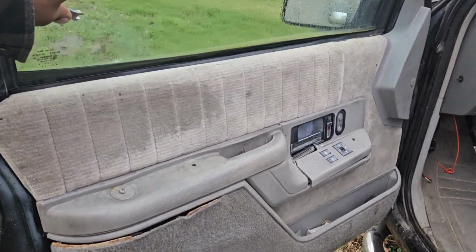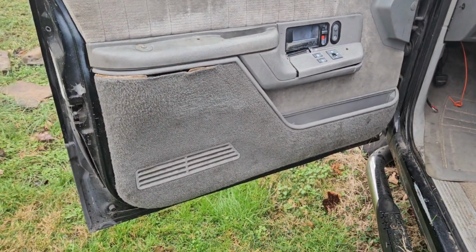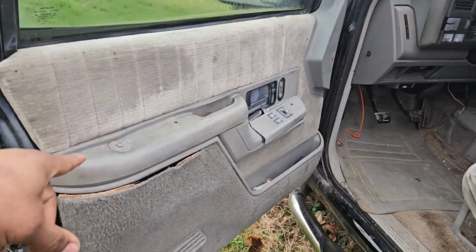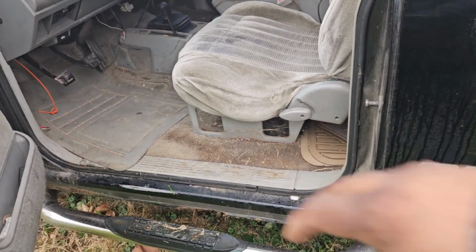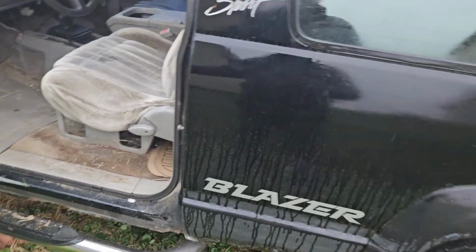I think I had to put a new glass in it. Door panel shot. But again, with the OBSs, those are parts that I can get. Dash, door panels, center console, and rock with it. Probably new carpet. But like I said, it sets, man.